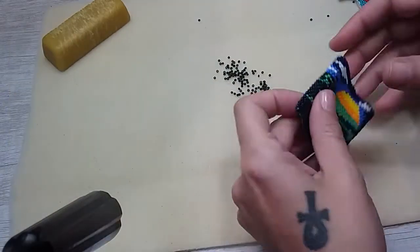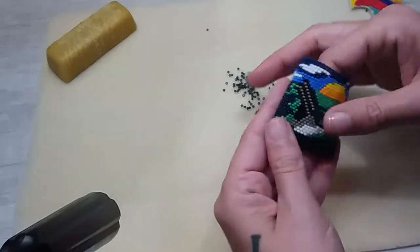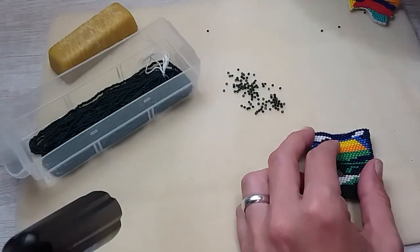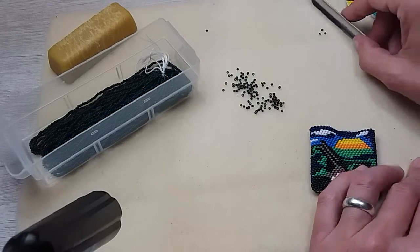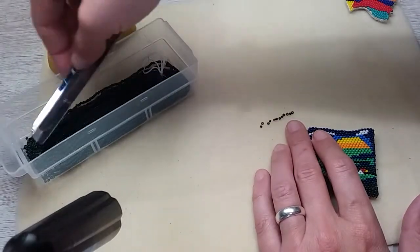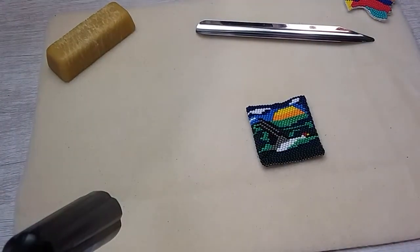Okay. So I got those trimmed off of there. So we're all nice and smooth there. Now I think I want to do a pea-cut edging at the top. So first of all, I'm not going to be using green. So I am going to get these beads out of my way here. I'm just going to toss them in the container real quick. I am going to be using the navy blue for this. Let me grab it here.